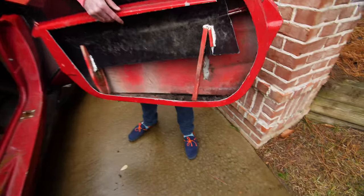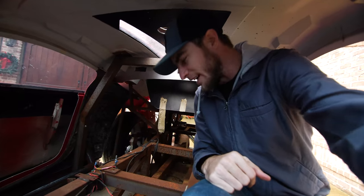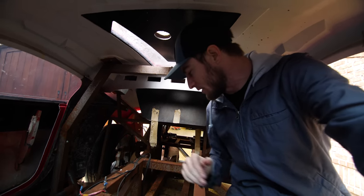Oh, there's some debris, nice. Bit in there. Yep. Yeah, take first. I will. I'm gonna take it for a spin. So this is the inside of it. As you see, this is all metal framing. That's all it is. This thing was made to be shot out of a cannon, essentially.